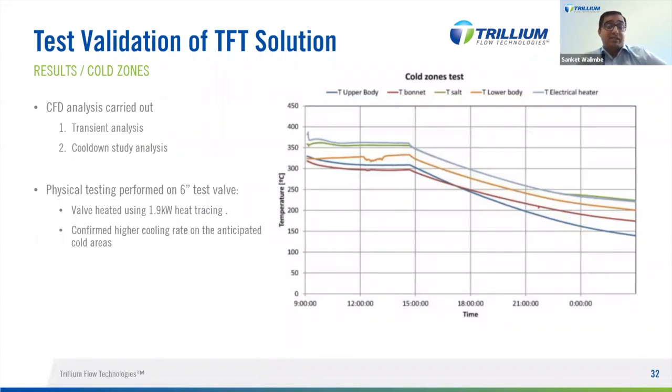As you have seen previously, we performed CFD to address these issues. During the CFD study, we predicted the upper valve body section will cool down faster due to the reduced thermal inertia in that section of the body. To validate the CFD study, we conducted an experimental test on a 6-inch valve. As you can see from this graph, the blue line, which shows the temperature of the upper body, cools down very quickly compared to other parts of the valve, such as the lower body and the bonnet. So this validates our CFD study and the prediction for the heat tracing power.